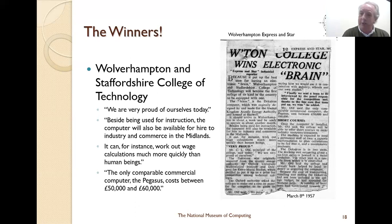They had received support to physically get the machine. The plan was that the machine would be available for hire to industry and commerce in the Midlands. I suspect they had a fairly vague idea of what the computer would do. There was a comment, again, in one of the press articles, that it can, for instance, work out wage calculations much more quickly than human beings. Sadly, that's absolutely not true. Any bookkeeper could run through a payroll much faster than our machine. And of course, the comparable commercial computers were simply unaffordable to colleges like Wolverhampton.